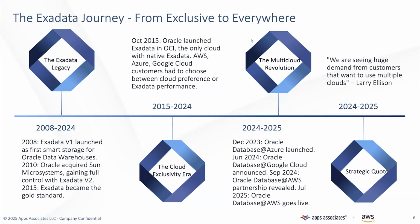Starting in December of 23, Oracle started partnering with the other hyperscalers like Azure. They launched Oracle Database at Azure in 23, in 24 Google, and now in 25 with AWS. So no longer were customers limited to just running their Oracle Exadata workloads in Oracle's own cloud. Oracle opened up the ecosystem by establishing these partnerships, and the multi-cloud revolution has begun.